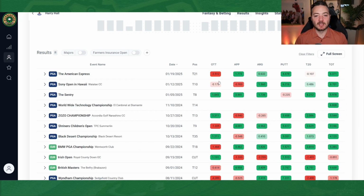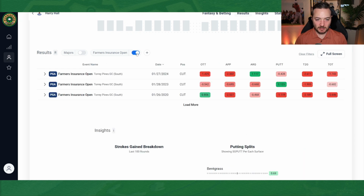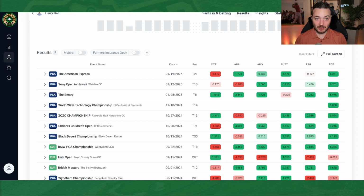But a T21 last week now continues the stretch of top 25s. A much better tee to green player recently, and he's one of the best putters that we have. He has really struggled here. So he's played here 3 times. He has missed the cut all 3 times. I, again, believe he's a better player now, but it does relieve some concern.